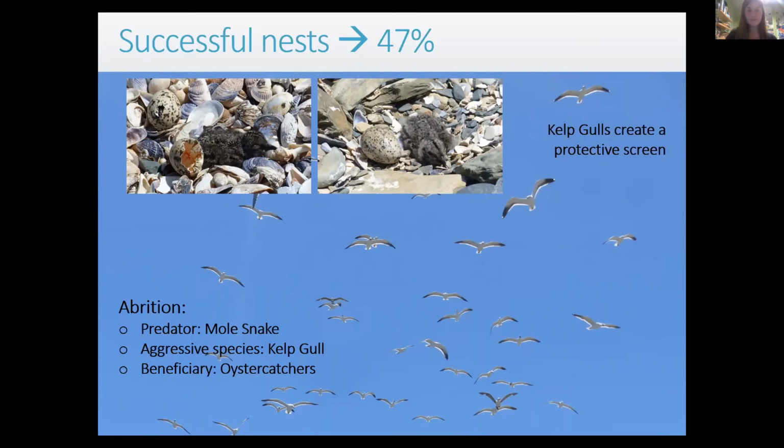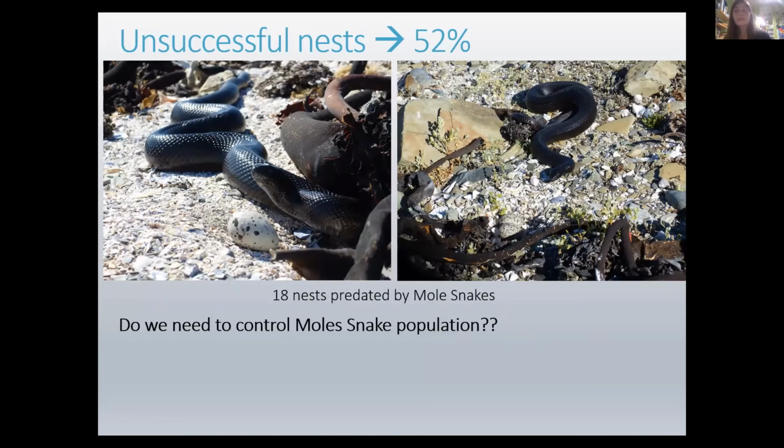On the other hand, we have the unsuccessful nests. That was a little bit more than half of them. And from those, we found that 18 nests were predated by mole snakes. This is the first year that we actually saw how they predated. These pictures were taken by us, and it's obviously clear that they are predating the eggs. Here you can see the mole snake, and here you see the eggs.